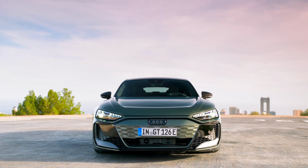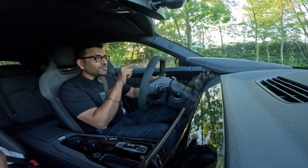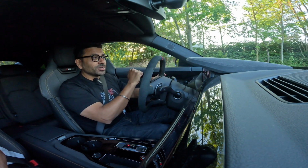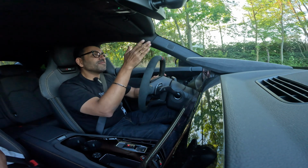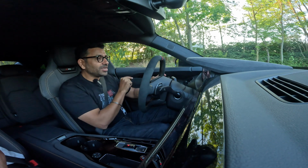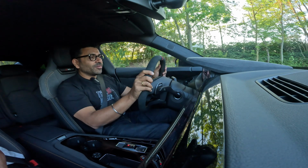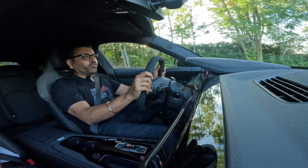So on the Audi Drive Select, we have dynamic mode. Click OK. We got the acceleration measurements out here. So you get 0 to 100, 200, quarter mile, 1/8 of a mile. We don't have enough distance out here, so we can't measure the quarter mile, but we'll obviously get 0 to 100. OK, left foot on the brake, right on the gas, launch control program activated.